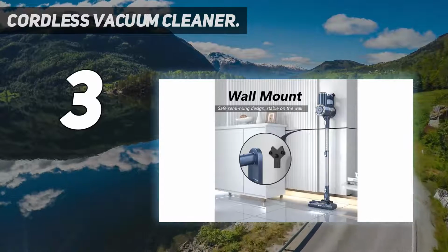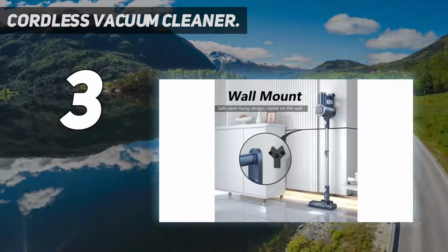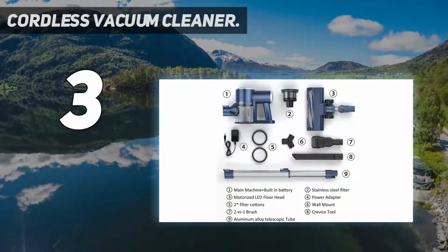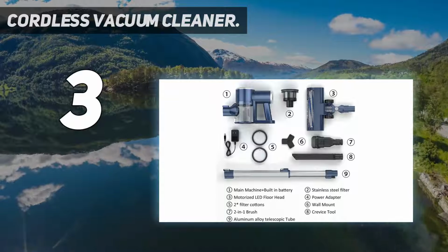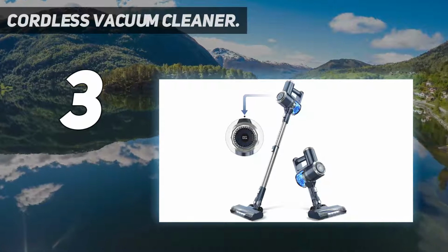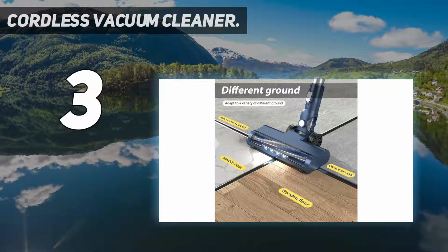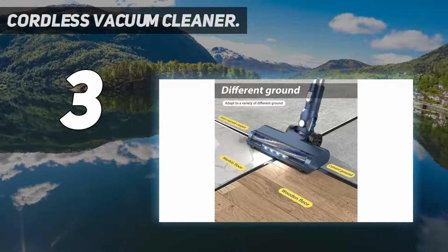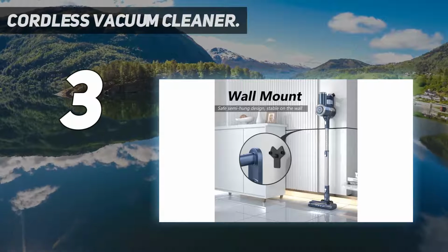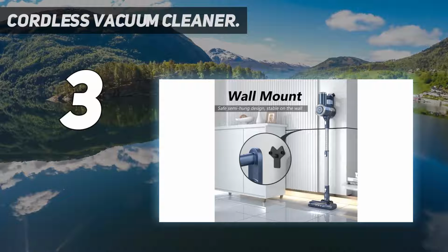PrettyCare stick vacuum with 20,000 pascals hurricane suction almost reaches the suction of a traditional canister vacuum. Eliminates dirt, debris, pet hair, and tough messes with ease. Leaves no dirt behind. HEPA is washable and recyclable. Ergonomic handle makes cleaning easy. One-click dust dumping design makes emptying simple.